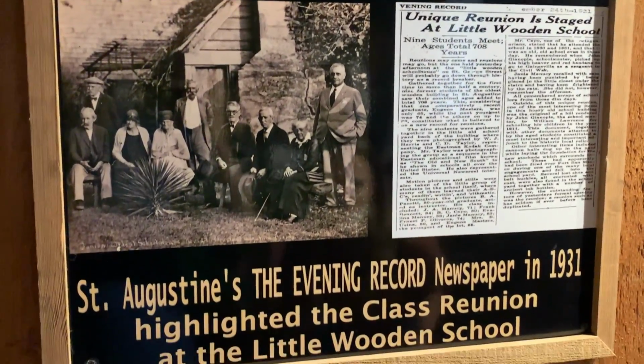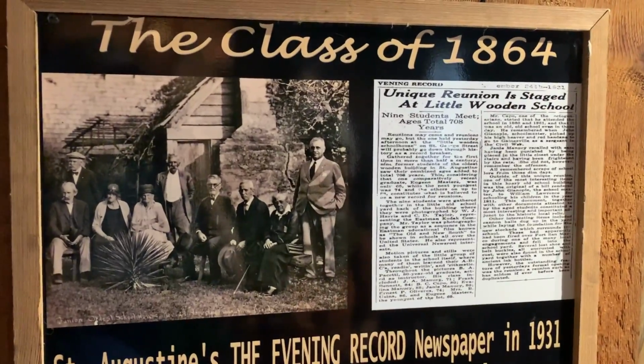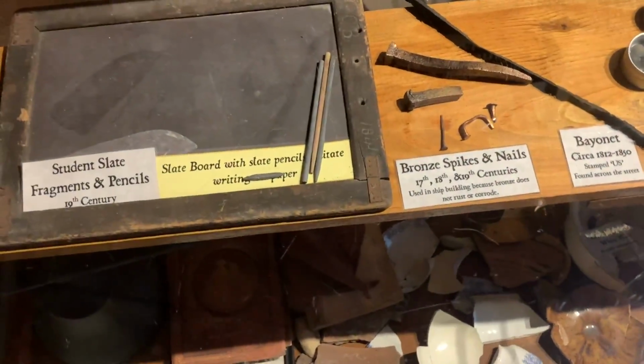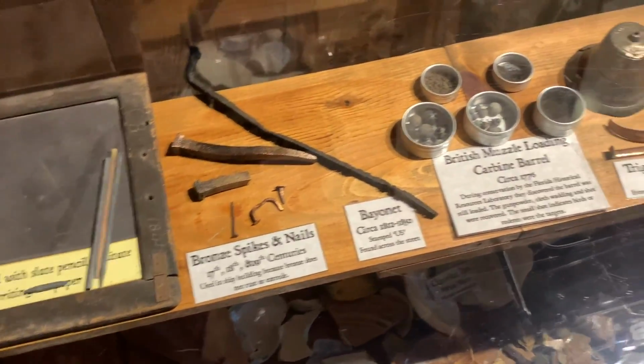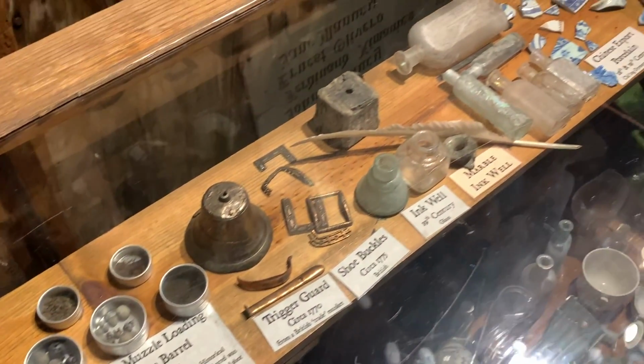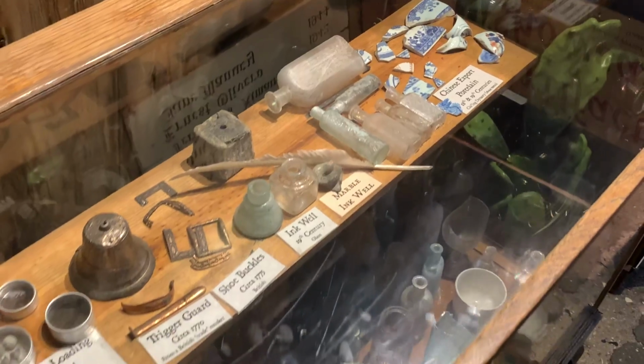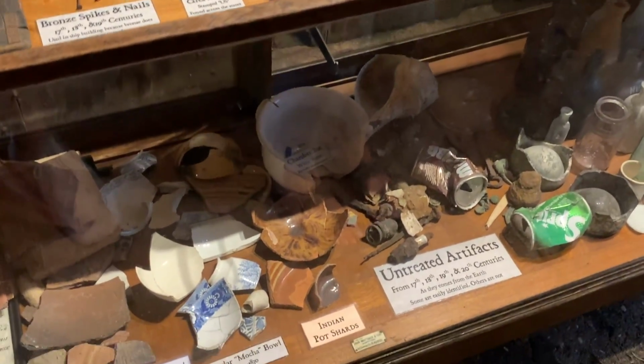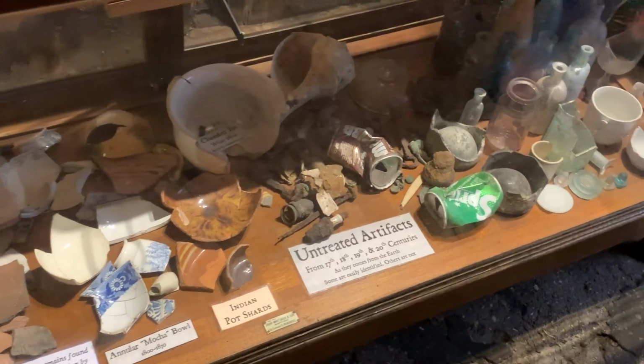During the first Spanish period. Very good, Johnny. The school is built of cypress and cedar with handmade nails and wooden pegs. This is the oldest wooden structure in St. Augustine, and it has never been reconstructed. The first pupils were Menorcan. They came here to learn English. Now we learn arithmetic and other stuff as well as reading and writing.